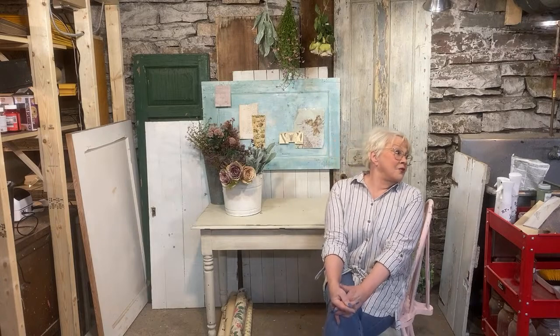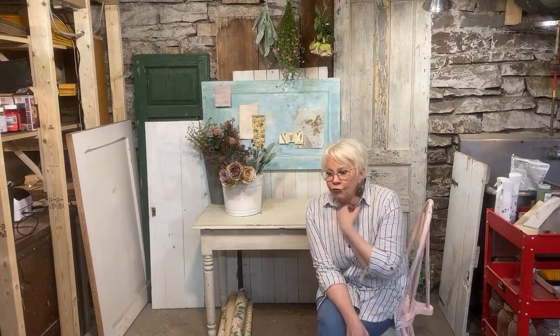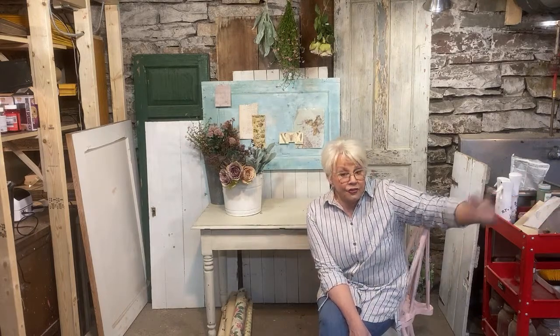Don't worry about that. I sure wish you could see the pile of furniture we got going on over here. But I am so excited. We've got a new Mint by Michelle release. I really want to use one of those papers on a dresser that's coming in. We got a pile of stuff over here that's got to be finished too. So we just need to play a little bit of catch up.